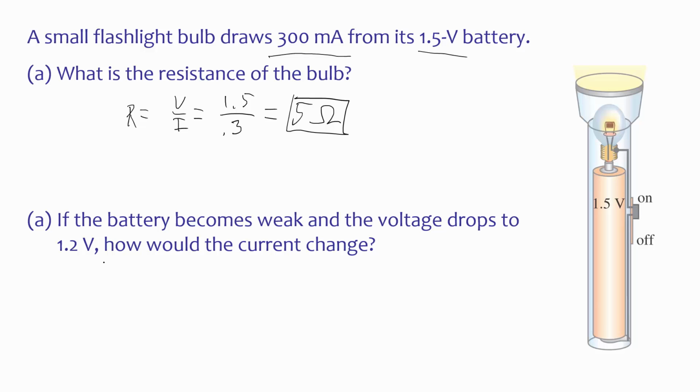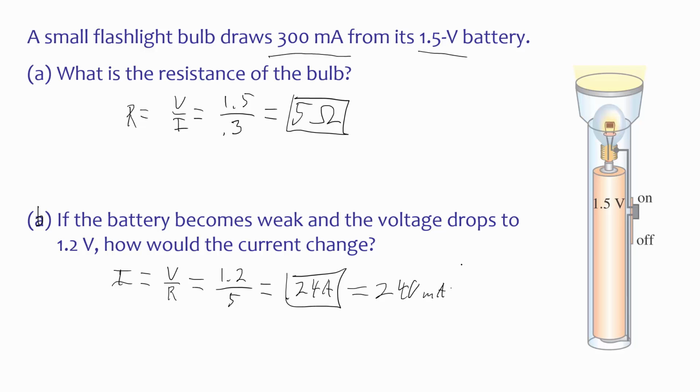So here for the second part, which should be labeled part B anyway, if the voltage goes down a bit because our battery is getting old and dying, that's not going to change the resistance in the light bulb, but it will change the current. So we can plug back into this equation, but now using a different voltage. If we rearrange this to start with, we're going to have the new current equals V over R. So our voltage dropped a bit, our resistance is still the 5 ohms, and we're going to get a 0.24 amp current, which is equal to 240 milliamps, just to compare it to our original 300. So our current went down a little bit.